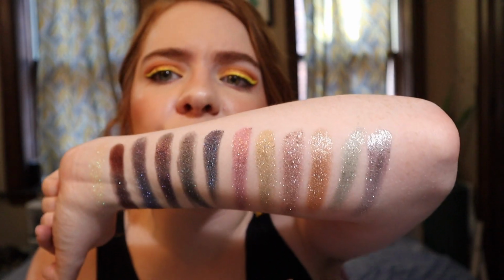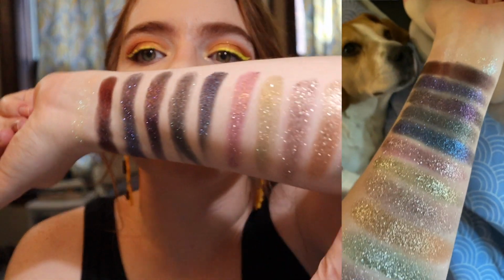But yeah, if you don't like super flaky shadows, but you can tolerate a little bit of flakiness, I think you would be able to handle these.